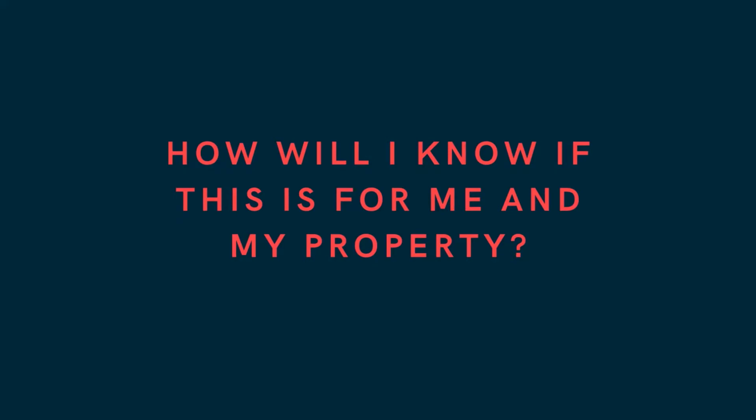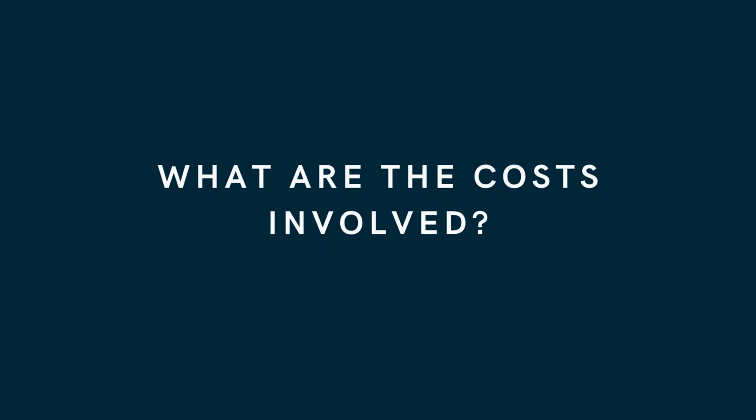There's also alternative methods of increasing the thermal efficiency of a house, such as installing internal wall insulation. However, that's quite disruptive work, and it also results in a slight decrease in the floor area internally. So you mentioned some of the benefits there, and you said the costs tend to be kind of reasonable, but just to go over that again, what are the costs involved in it?